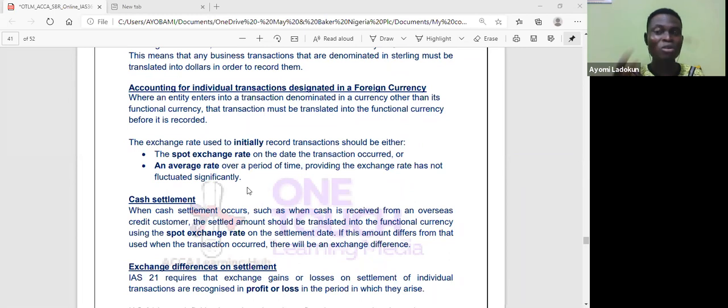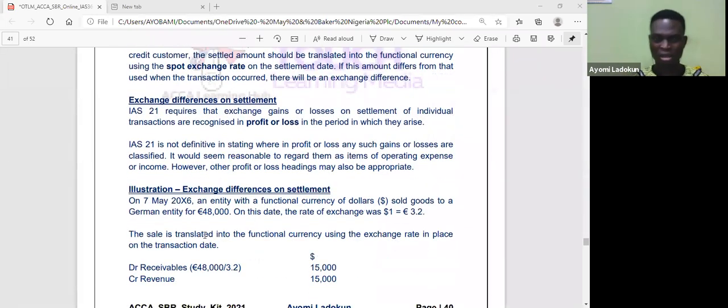Do you see the issue? My issue around IAS 21 is this. If it was at the date of that cash settlement that I'm actually placing that order and I'm also paying, I would have known that there was an exchange loss actually. But because the date of the transaction is different from the date I'm paying, that's why I'm seeing that there's a loss. It could be loss, it could be gain. So I need to record that loss or gain in my performance statement. That's what the standard is saying: the movement in exchange rates. So that's what you have on the cash settlements.